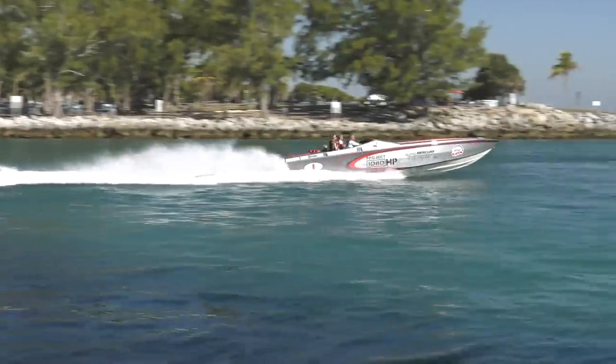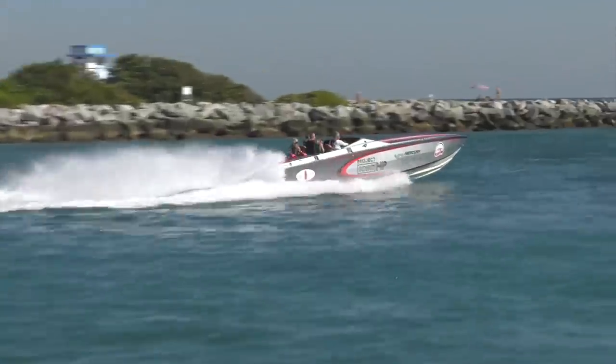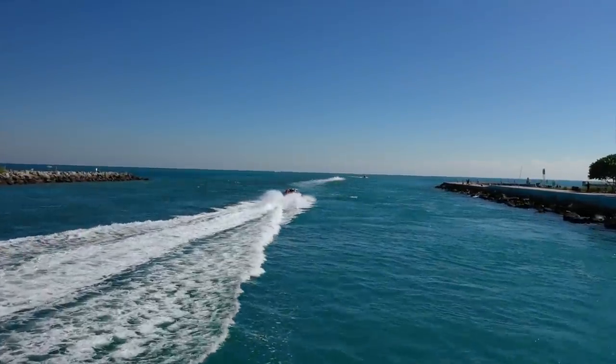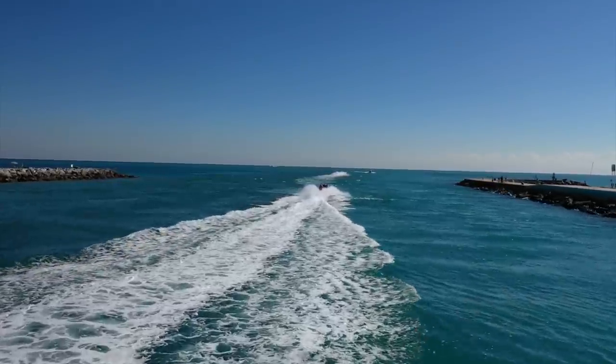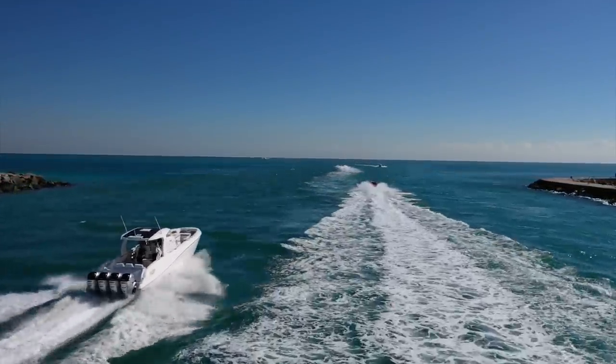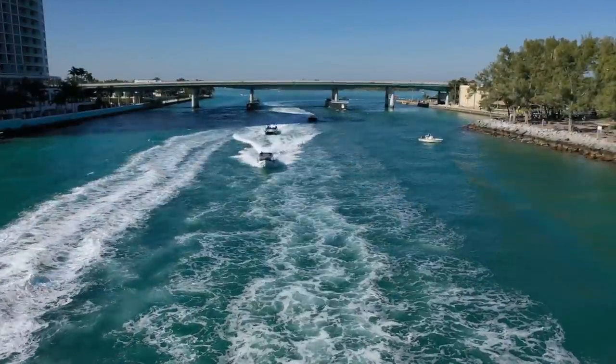Now heading out through the Haulover Inlet, seeing just how beautiful and calm it is. The winds are so light that we have virtually no seas today. It's just like a pond out here in the Atlantic Ocean. And the drone is doing a fabulous job of capturing these images as the boats exit the inlet.